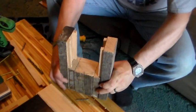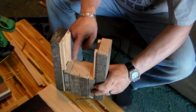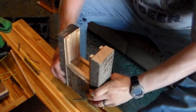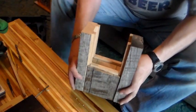So now I got them nailed in there. I'm going to put the marks on here and put the other ones down in here for it to pop down in. Alright, I got them nailed in. Now I just have to pre-drill the holes on the side and screw this in. Well, I got it all put together.